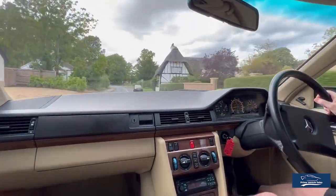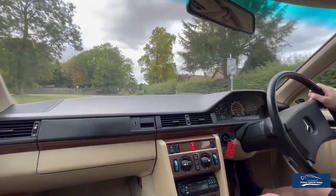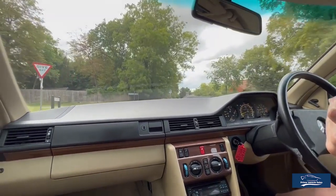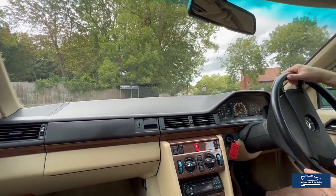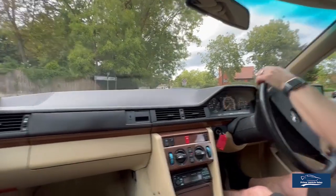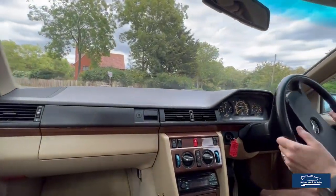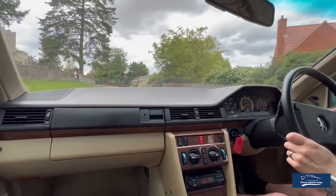It's not necessarily our usual fodder, but when I saw it, it just absolutely appealed to me as a future classic, let's put it that way. But it is a car that you could drive every day if you wanted to. The electric sunroof works, tilts and slides. You've got electric aerial, all working. Really, really super car.